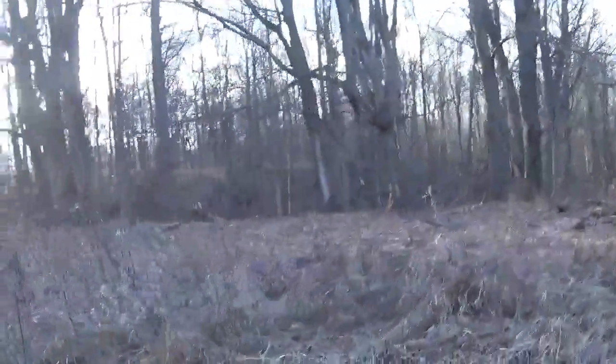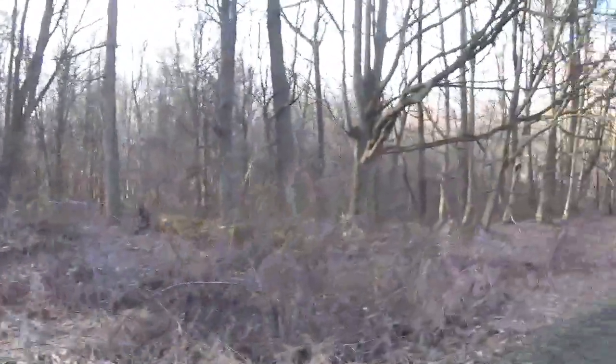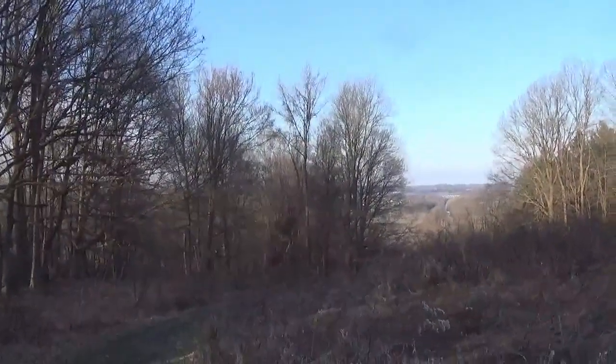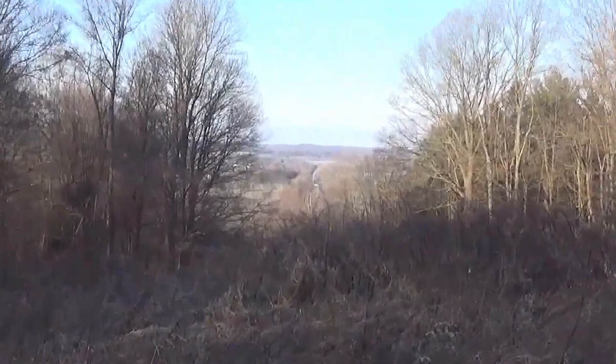You got a trench over here though. A little natural. Back up 2 steps. That's about the best view you're gonna get. Oh, that's a road, okay. I'm gonna try to zoom this in the best I can. Weird.